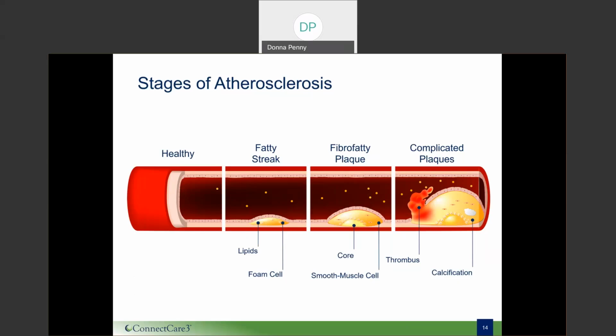You've got a blood clot here. You have what we call calcification here, and that's just where things get really, really hard and compact. And as you go from healthy to having lots of plaques in the blood vessel, you have less blood flow, and as things progress, significantly less blood flow. And what ends up happening is it sets you up for a heart attack.